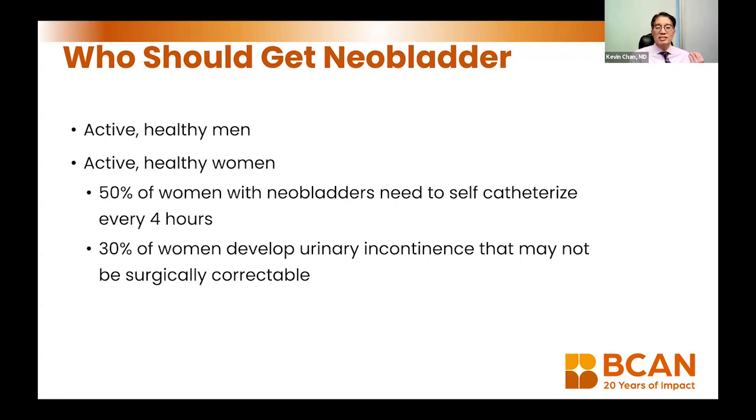And then in the select active, healthy woman, I might recommend a neobladder. But there is a caveat to this. 50% of women will have to catheterize themselves every 4 hours to urinate. This is their urethra. And so that's something that, I'd say most 70-year-olds and 60-year-olds may not want to do. So that plays a role, and maybe there's a better option for this group.